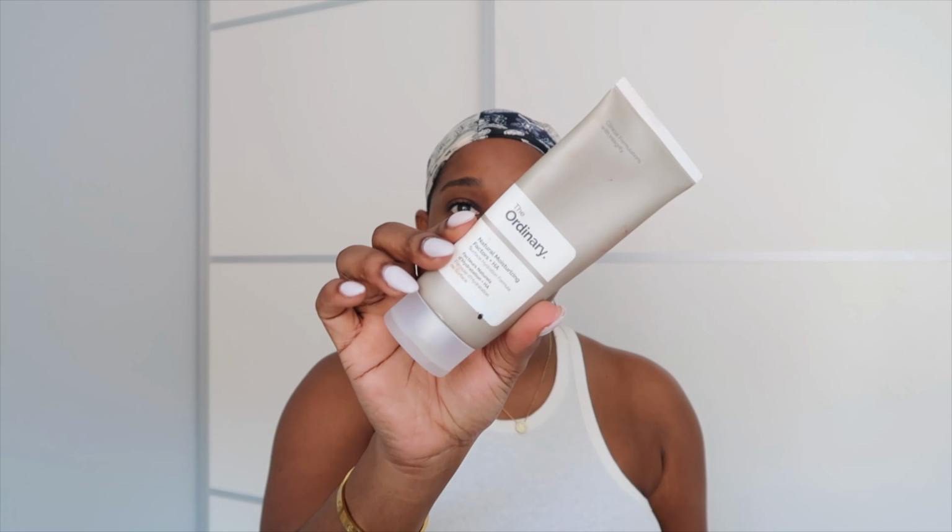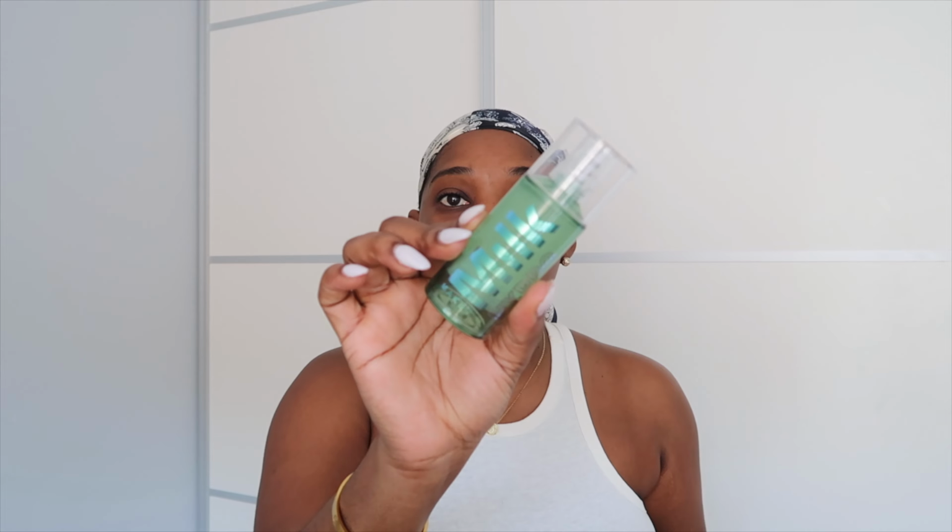My skin is dry, so what I normally do, I go in with my Ordinary. So I moisturize my skin before I put on makeup. It's very important for you to moisturize before you put on any sort of foundation or makeup on your skin. Okay, so after I do that, I go in with my Milk Hydro Grip.